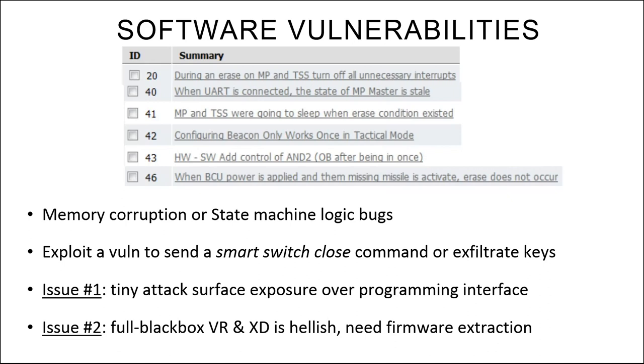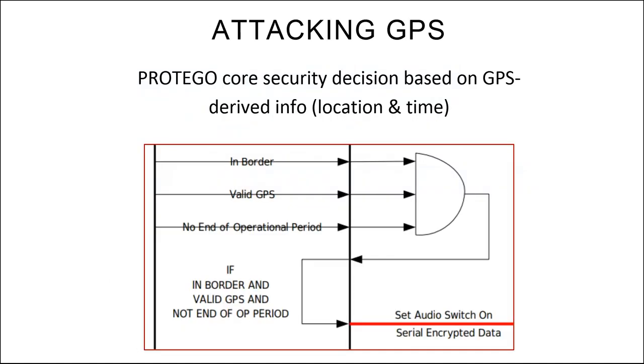Now, they caught stuff like this, but if bugs like that slipped into production, attackers might be able to exploit it. I don't think this is a very viable approach for the kind of attackers that would be going after this, because the attack surface that is exposed on a software level is very minimal, and doing any kind of full black box vulnerability research or exploit development here is hellish. So you would need to be able to extract the firmware anyway. So I don't think this is a very viable route.